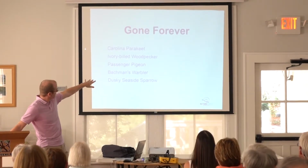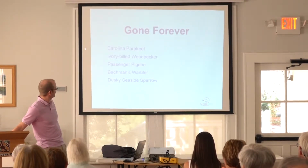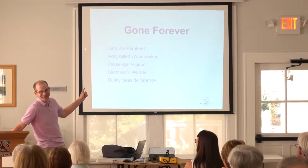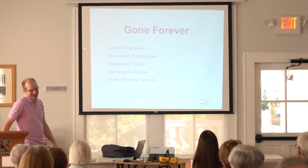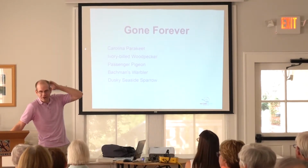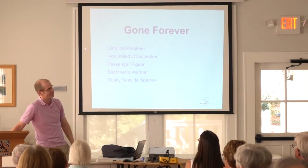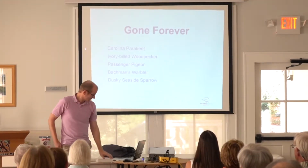Passenger pigeons, I'm not sure how many passenger pigeons actually would have been here. I think they like the forest areas a bit more. Bachman's warbler, anyone sees one of those? Certainly let Jack know. Make sure you take a picture. But they were a South Carolina native bird. Dusky seaside sparrow, their last area was around the St. Johns River area in Florida. They were up in close to around here too. So these guys are all gone.